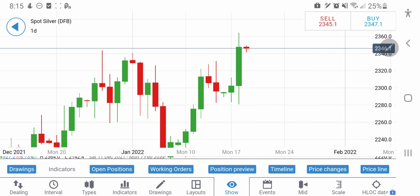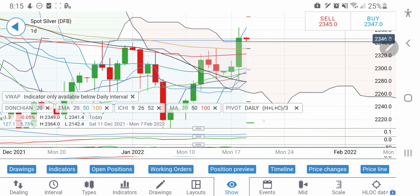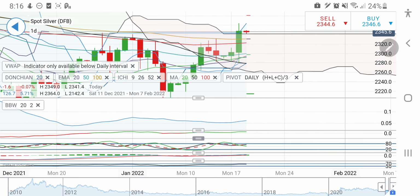Now let's have a look at the indicators. Looking at the indicators on the daily charts, you'll find that the 20 period moving average is trying to provide a support at 2280, 2300, and this is a 100 period moving average. This level should provide a support at 2320 and 2330 levels. Till the time it remains above this zone of 2320 and 2330, we might see silver rising again towards 2380, 2400 plus levels this week. The same was shared in my weekly analysis also.